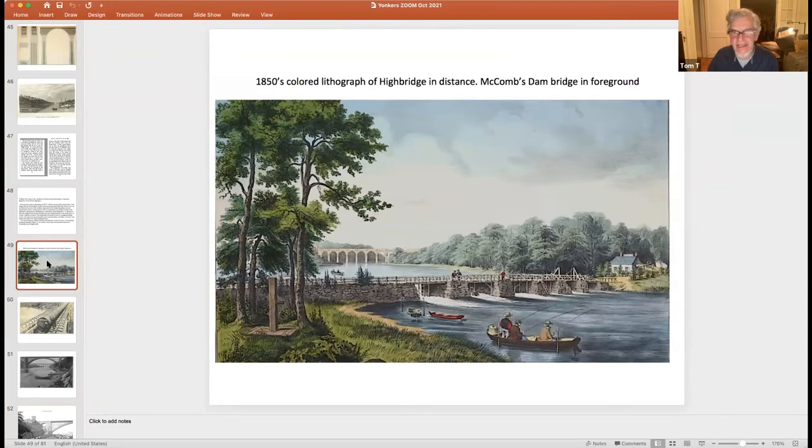And it today is the site of the Croton Dam Bridge on 155th Street in the vicinity of Yankee Stadium on the Bronx side, which would be the far side of the river here. And the men in the rowboats are off the shore on the Manhattan side of the High Bridge. It is still in its bucolic kind of country setting in the 1850s. That didn't last for long, though.